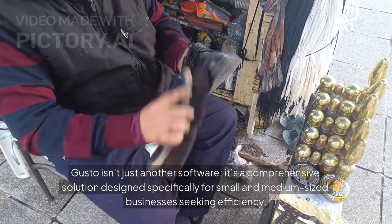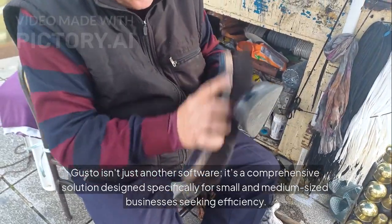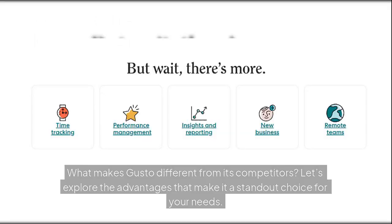Gusto isn't just another software, it's a comprehensive solution designed specifically for small and medium-sized businesses seeking efficiency. What makes Gusto different from its competitors? Let's explore the advantages that make it a standout choice for your needs.